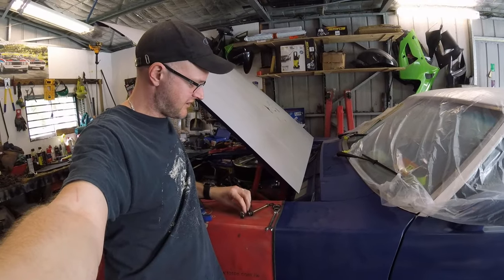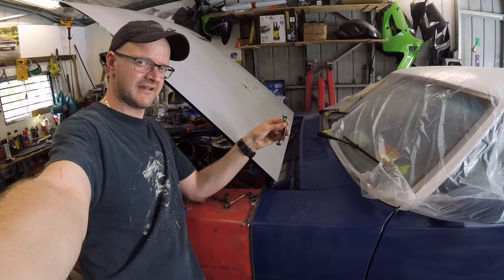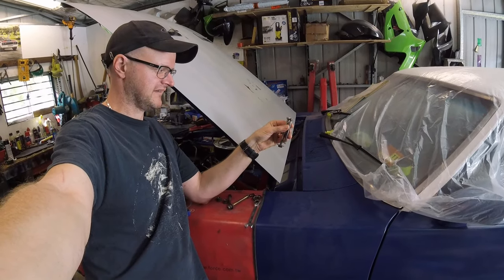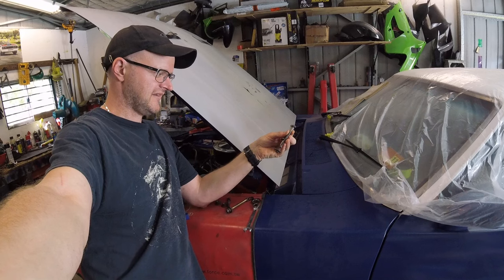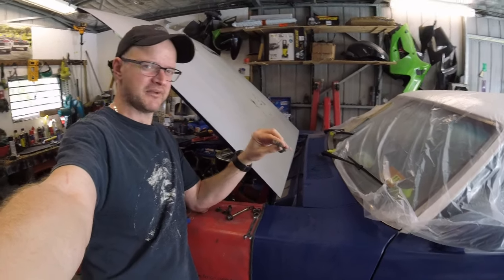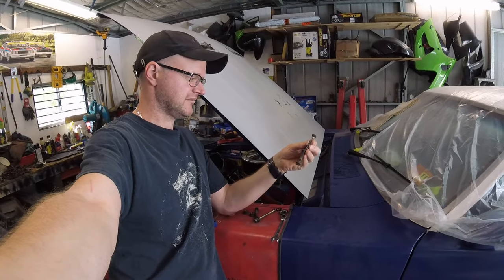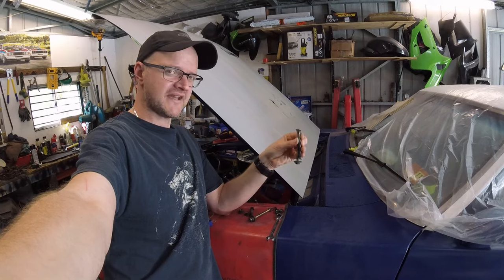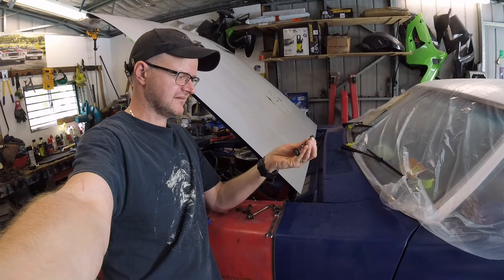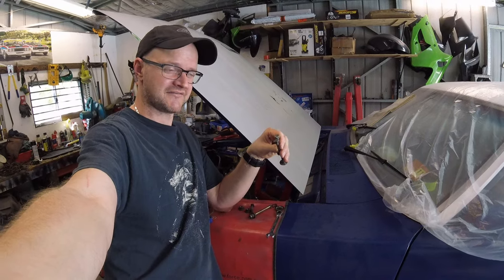So if we do a comparison, there is enough length there for me to get away with this and bung these seats back in. Really the only thing I'm going to do is clear those threads out, because the hex head might not be as cooperative as the square head inside that seat frame, so I'll clean the threads out to make sure that these nuts glide right on without turning the hex head in the seat frame.